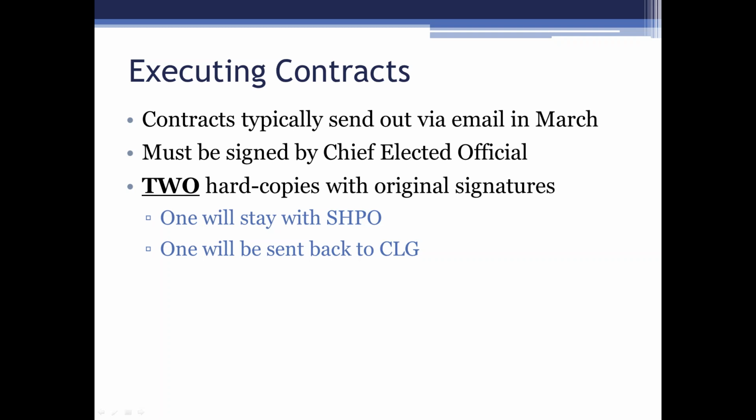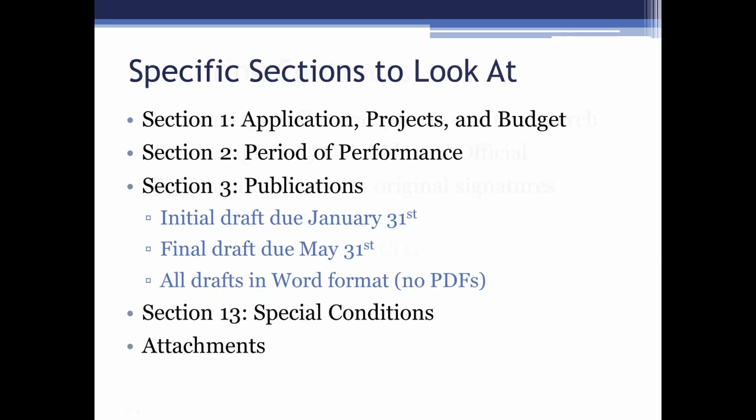Okay, so some specific sections to look at when it comes to your contract. Make sure you're looking at section 1, that's the application, the projects, and the budget that are being approved and awarded grant funds. Section 2 is the period of performance.